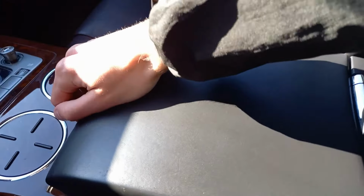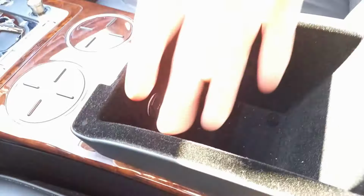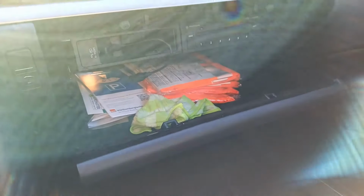Very interesting design. Leather padded armrest with storage and a 12-volt power outlet. It's also all felt lined. Your glove box, nice and damped and felt lined, with more media inputs and another CD player.